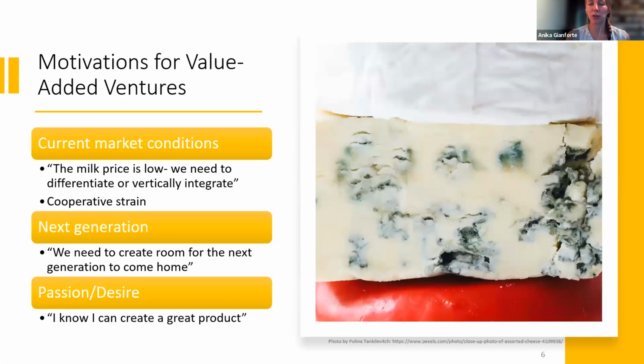So let's go back to the conversation that Caitlin was sharing earlier. So what are the motivations for pursuing a value-added venture? I generally find that they fall into one of three categories. So it could be a response to current market conditions. So, you know, the milk price is low and we need to differentiate or vertically integrate our business, or some form of cooperative strain. So if you're shipping your milk to a cooperative and you're not happy with that situation, you might be thinking to yourself, what else can I do? And that's where value added typically gets brought up in that conversation.